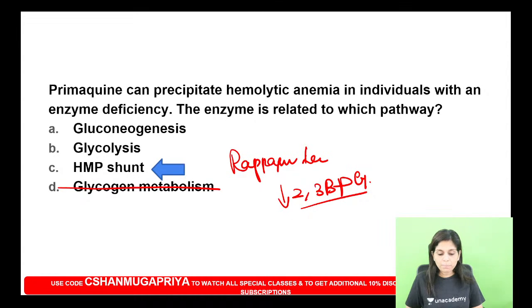Without 2,3-BPG, what does not happen? Unloading of oxygen does not happen. So it causes only hypoxia. It is not going to cause hemolysis. So this enzyme is related to HMP shunt.